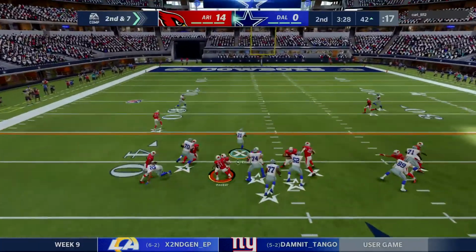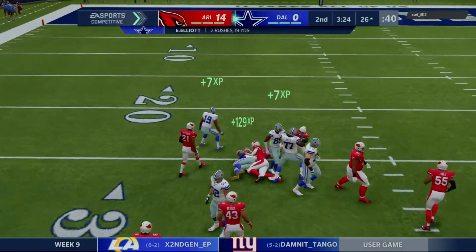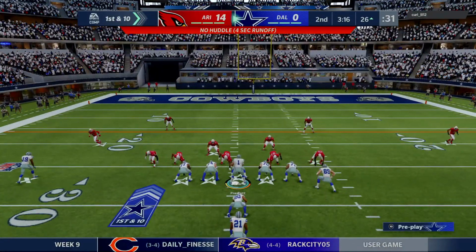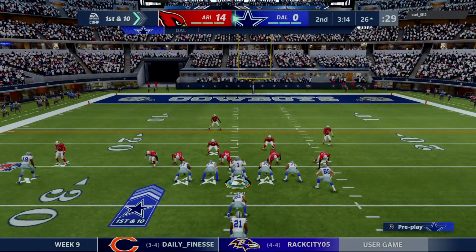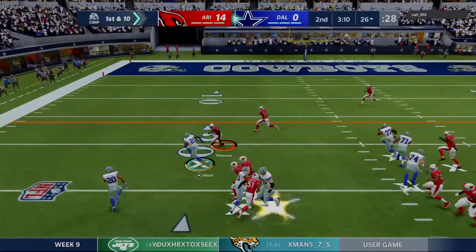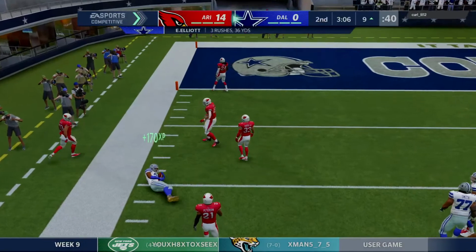On 2nd down, it's Elliott. And he works it past the 30, almost to the 25. 16 yards, a first down. So after a good run by Zeke, another 1st and 10. And to give this time to the tailback. And some space here. And he gets it inside the 10 to the 9.